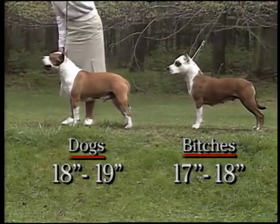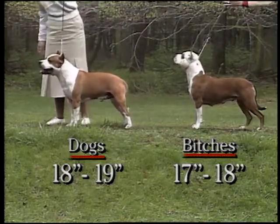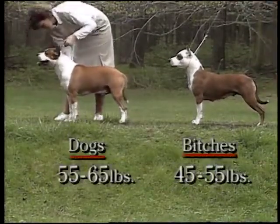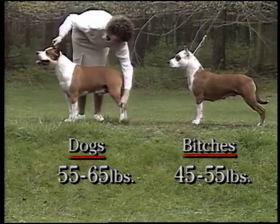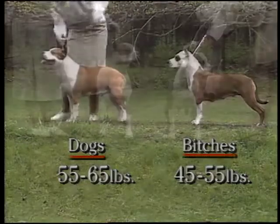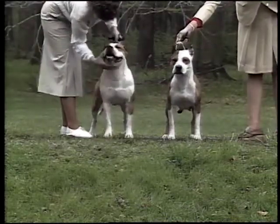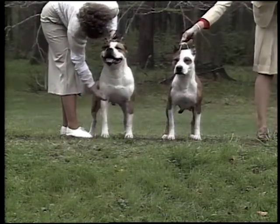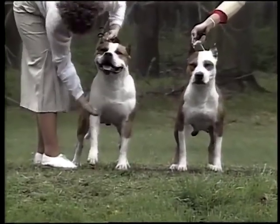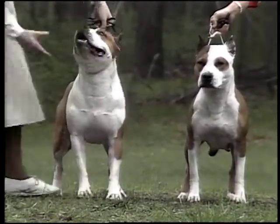In size, the Amstaff should stand about 18 to 19 inches at the withers for dogs, about 17 to 18 inches at the withers for bitches. As for weight, dogs generally range between 55 and 65 pounds, while bitches range between 45 and 55 pounds. These ranges of height and weight are indicative of the American Staffordshire Terrier's great bone and substance, which should be in proportion to size without coarseness or clumsiness. Weight should be in proportion to height, and dogs and bitches within the suggested height and weight range should have an advantage over those not within this range.